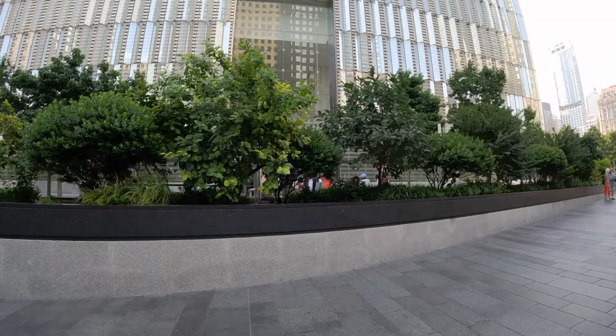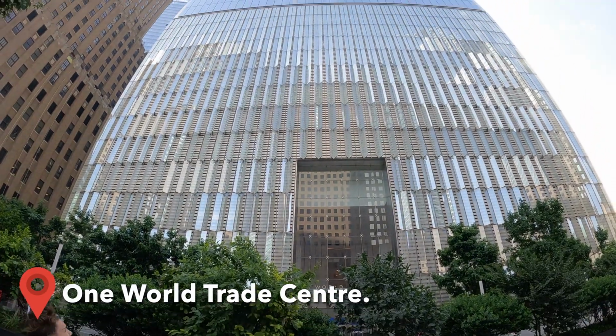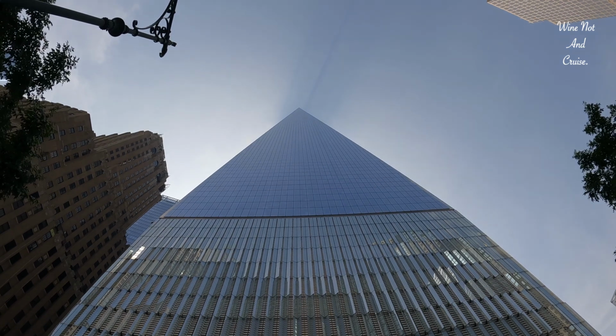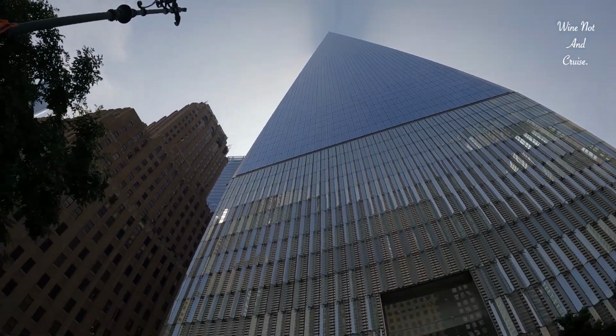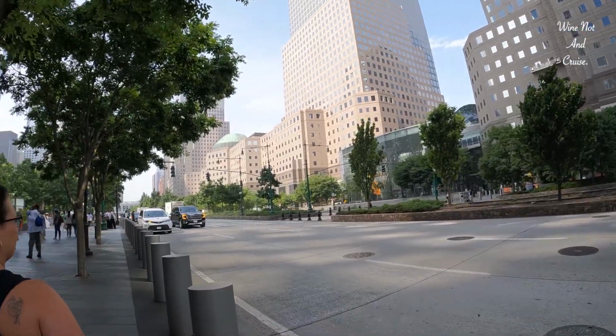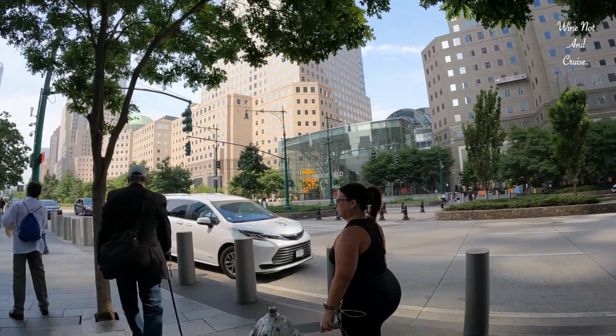Okay, we're going to stop here for a moment. Now what I'd like you to do is turn and look straight up. Just look straight up for a second. The way that they designed it, they wanted it to look like the building has no end. The guide was very knowledgeable. It was a great way to learn so much about New York as we spent the day with him.